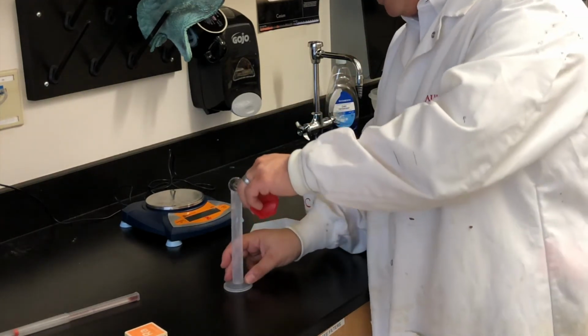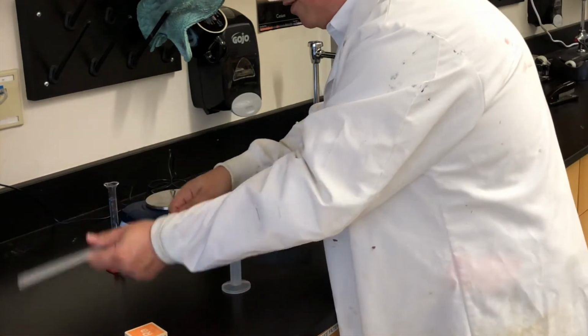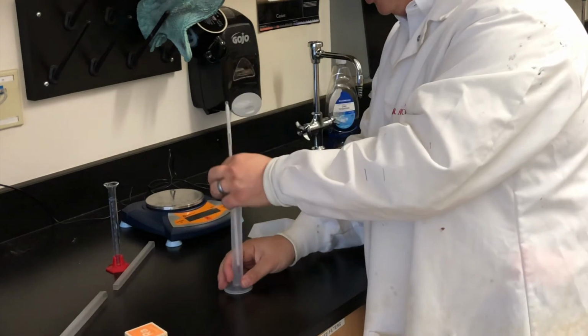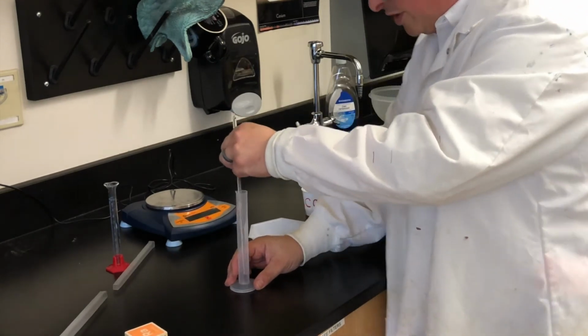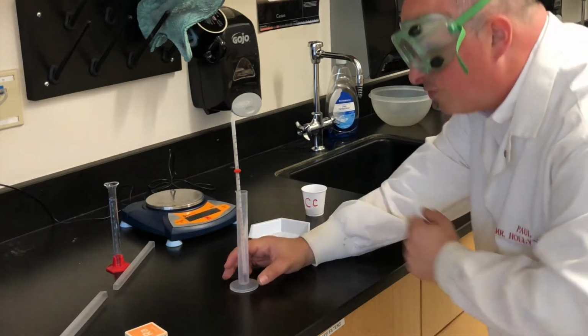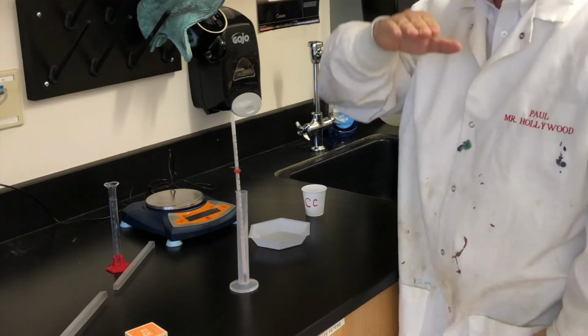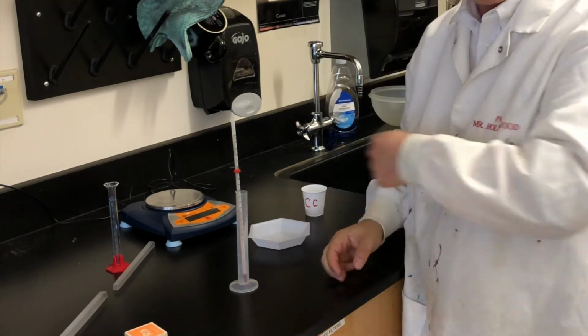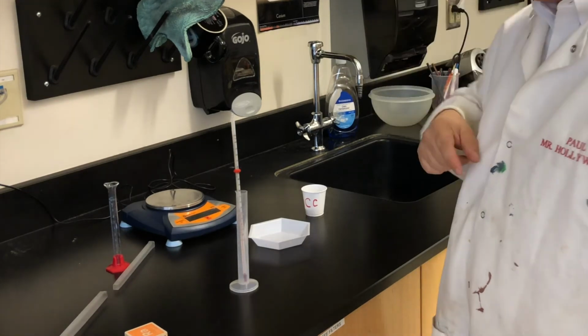You're going to add the calcium chloride and then the water, and then you're going to quickly put your thermometer in there. And you're going to use the thermometer to stir the two chemicals together. And while you're stirring, you're going to read the temperature on the thermometer, keeping a track of how high it gets. So you want to know the starting temperature right away as soon as you put it in, and the highest temperature that it gets to. Those are what you're going to write down.